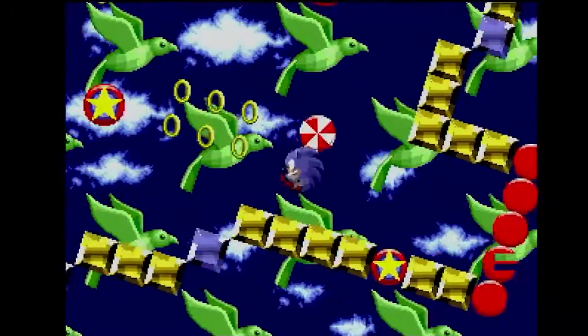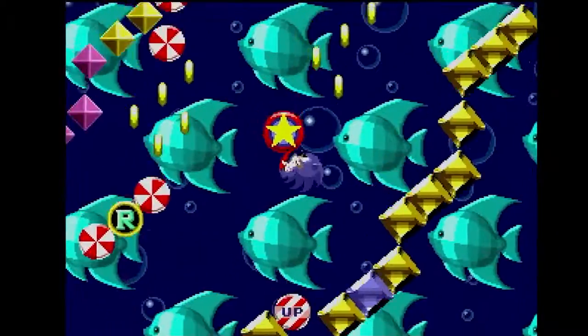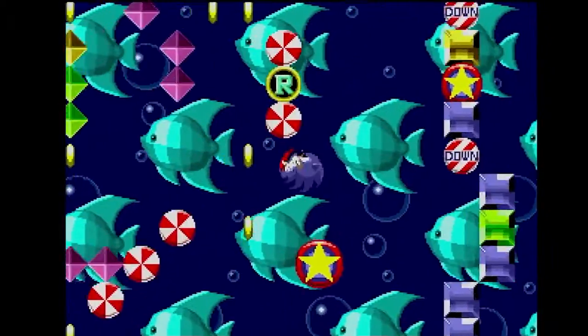I do get this Chaos Emerald here. It takes me a little bit, but I do get it, and this is the last one I get in this playthrough.